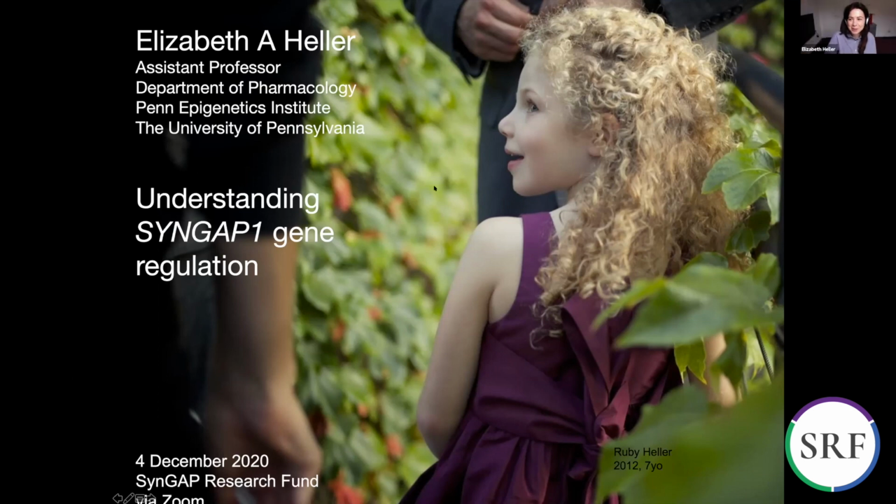Good morning, everyone. It's really my pleasure to speak to you today and to thank heartily SRF for funding this project, which is a new direction for the lab. And our role will be to elucidate some of the ways that SynGAP1 gene is regulated. So this is my niece, Ruby, at my wedding many years ago, and she's now 14.